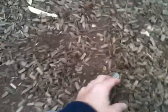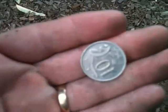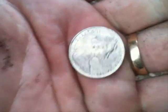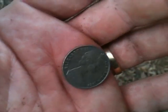Woohoo! Surface find. 10 cents. The friendly old lyrebird. Fantastic. Money in the bank. Keep on going, guys.